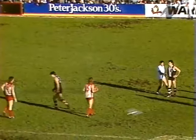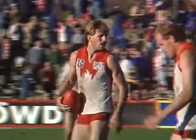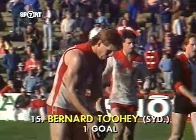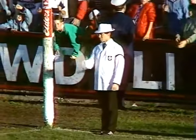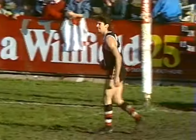Yes, Peter, and both those kicks pulled up quite markedly into the breeze. Well, maybe it's stronger than we thought. So, looking at it from that point of view, Toohey no certainty to kick this one. One of the main culprits in their total of 8-18 is Stevie Wright. He kicked about 1-4. That's Bernard Toohey done with that one. Another behind, so 8-19. 8-19 to 10-4. And they say bad kicking is bad football.